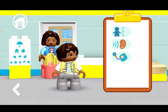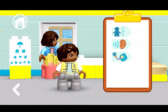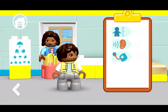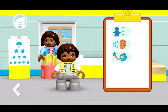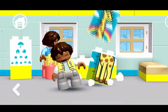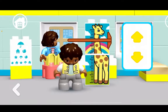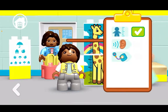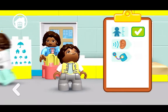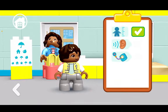Oh, here we need to measure height, check our hearing and measure blood pressure. The first we need to measure height. Stand, girl, please. And we take. Yay! The next one, we need to check the hearing.